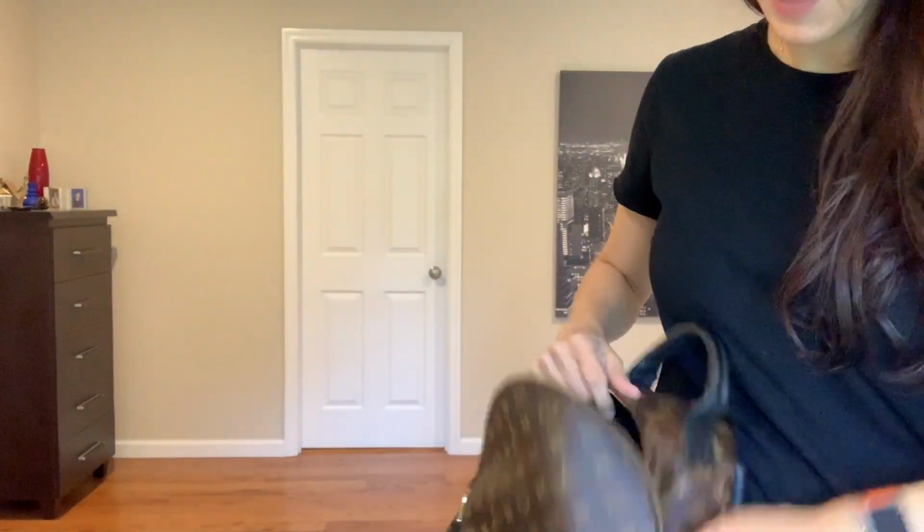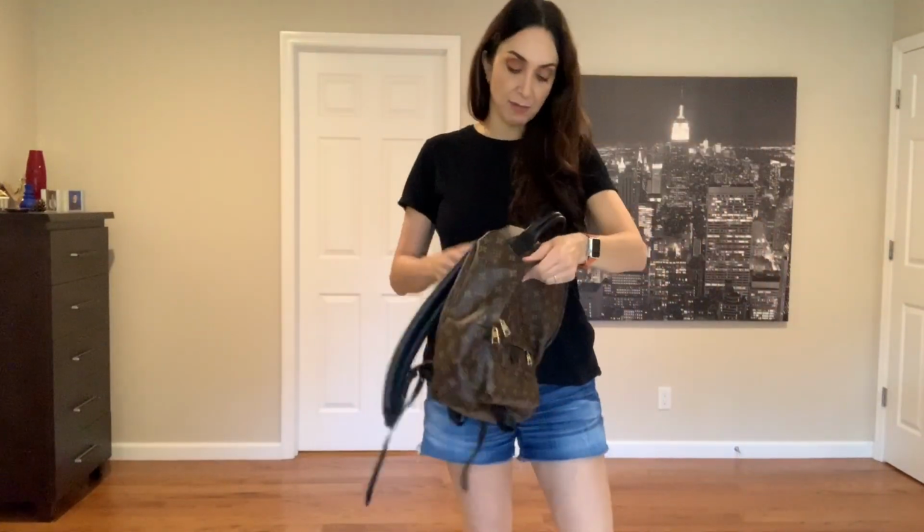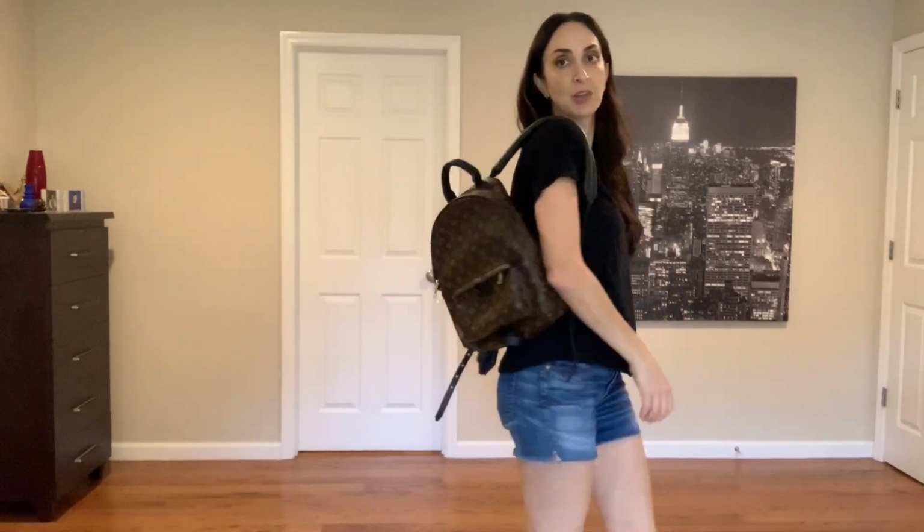Yeah, love, love, love this bag. Very practical, very durable. And you can wear it with, I mean, I wore it with the dresses, I wore it with jeans, I wore it with leggings, with basically everything.